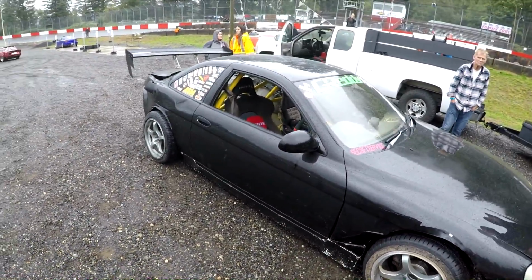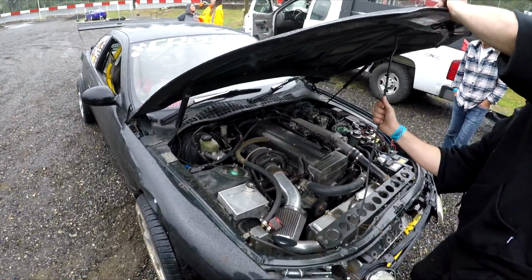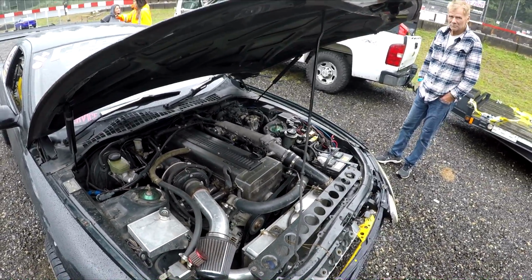Guys, so those were some pretty rad tandems with my man Pranchez here. So this is his Toyota Soarer. It's got the non-VVTi 1JZ single turbo setup. It looks like a good nice drift build here.